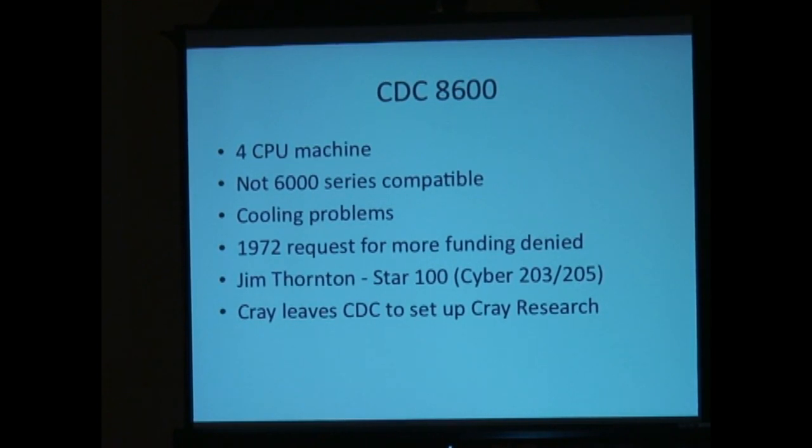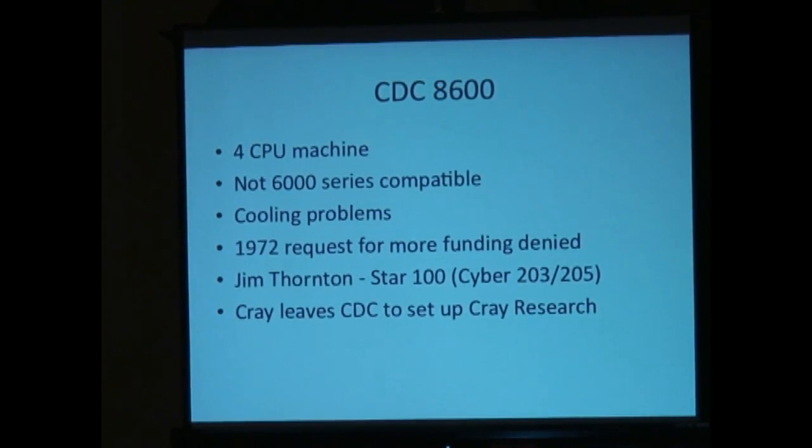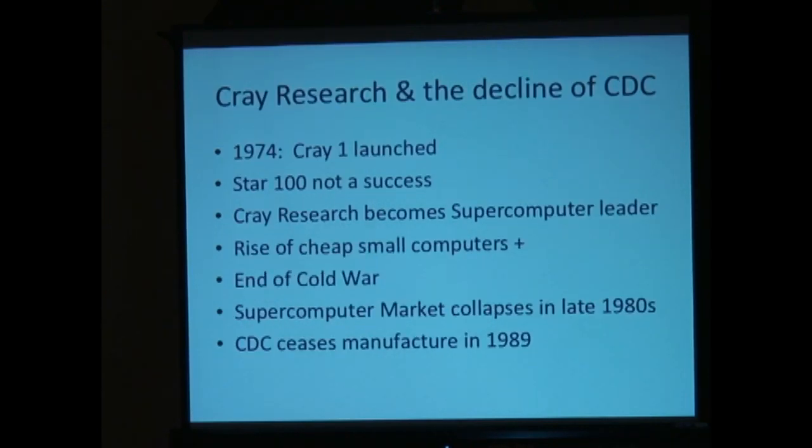And at this point, Bill Norris said, "Enough is enough. We can't afford to have two lines of development going." And he chose, arguably correctly, you might think, the vector machines as being a better bet for the future. At which point, Cray left CDC. As we know, he set up a company called Cray Research. And in 1974, the Cray 1 was launched. This is not the same thing as the 8600, but it is quite close. The Star 100 and its successors were not enormously a success. And Cray Research became really the world's leader in supercomputers. Bill Norris had not entirely abandoned Seymour Cray, because CDC took a 10% shareholding in Cray Research, so they got some of the benefit of it as well.